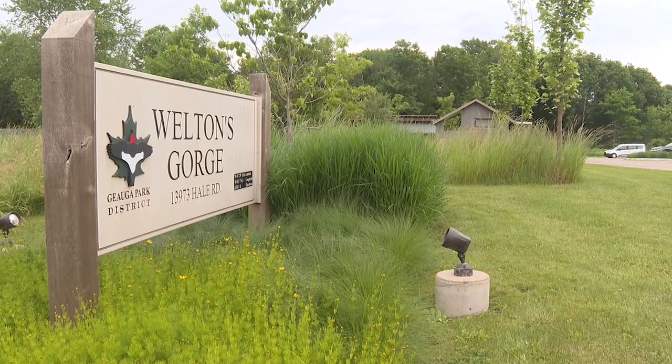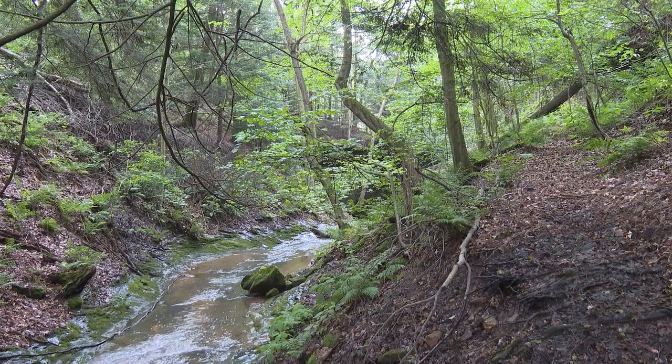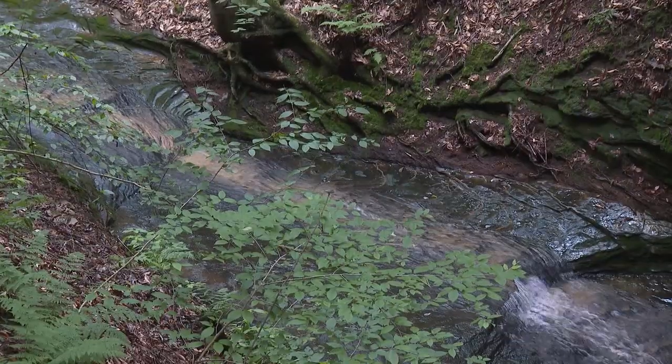Get out and explore nature with sights that you won't find anywhere else. We're heading to Welton's Gorge in the Geauga Park District. We are at Welton's Gorge, which is one of our newer parks. It opened in 2020 and it's in Burton Township.